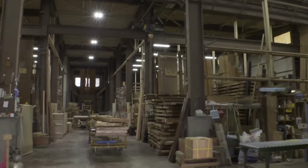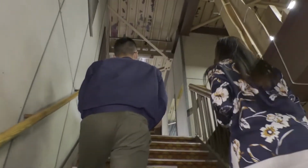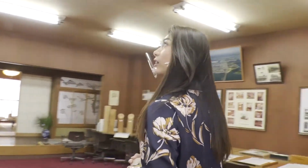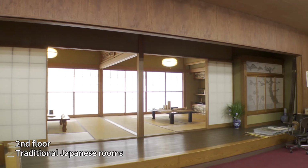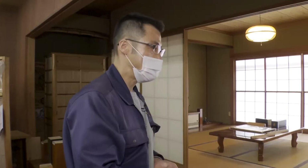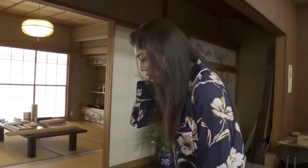The facility is housed in a big building, which combines a storage space for the wood and exhibition spaces. He takes us next to a showroom of traditional Japanese rooms on the second floor. We constructed two actual rooms, each about 8 tatami mats in size. The idea is to be able to compare the design of the room on the right and on the left. They're in a completely different style.